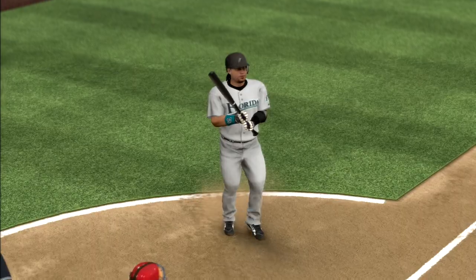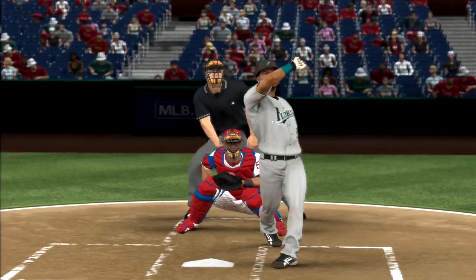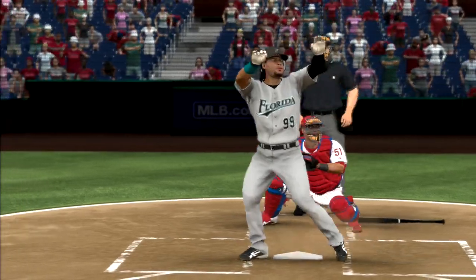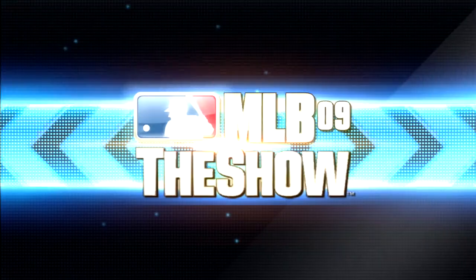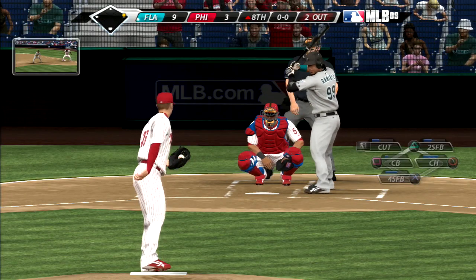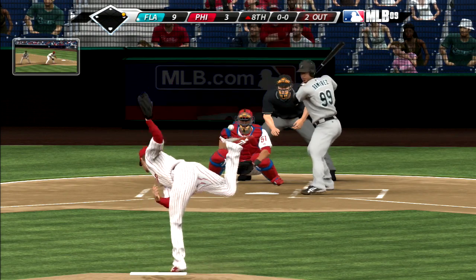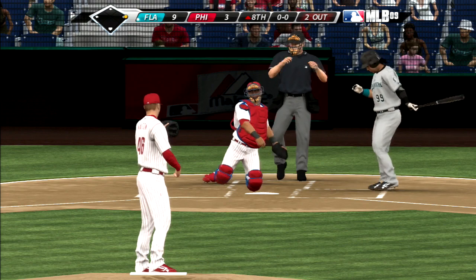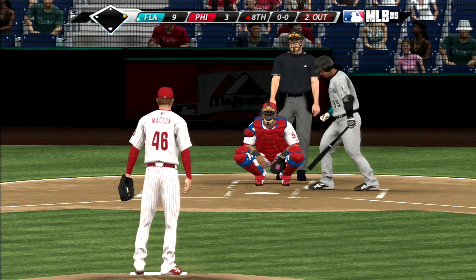Manny Ramirez will stand in yet again as we flash you back to the middle innings. This was a turning point here, a solo home run that was really one of the key at-bats of the ballgame to this point. Outside with the fastball, that's 1-0. With that lead where it is, you're kind of in a gray area as to whether it's okay to steal or not.